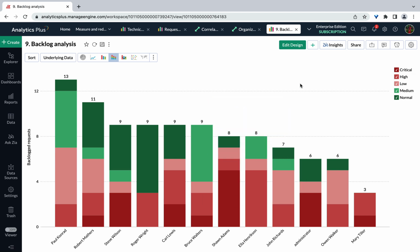Now, another inefficiency that quickly racks up your help desk's workload is duplication of effort. Consider this scenario. Two help desk technicians are working on separate high priority requests, which you later uncover had originated from the same root cause. Such duplication of work can double your team's workload and also impede technicians from focusing on other priority work.